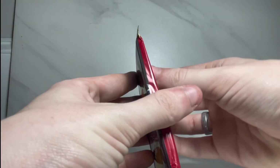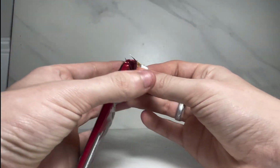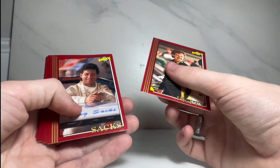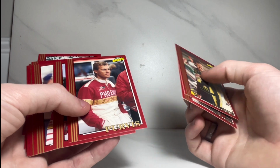All right, I'm letting them breathe. This might hurt some collectors' souls, but I didn't pay too much for them, and they're not going for too much on eBay. So, boys, Craig, Petty, Sax, Purvis, Musgrave.